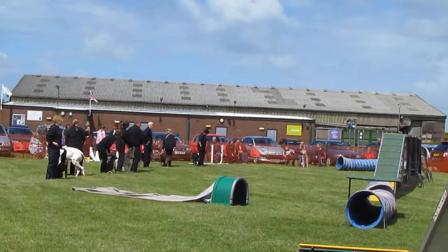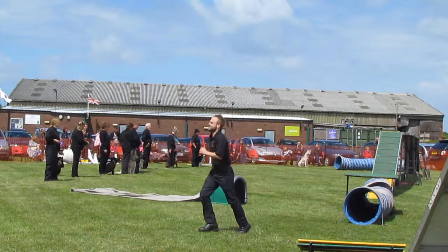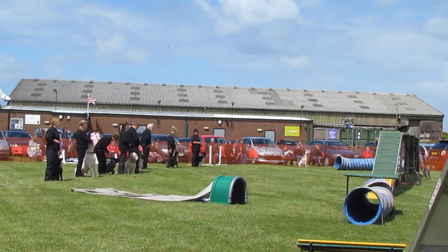She's going to get the football. What's she after? She's only young, she may be big, but yeah. She's only young. She's a young German Shepherd puppy in training.